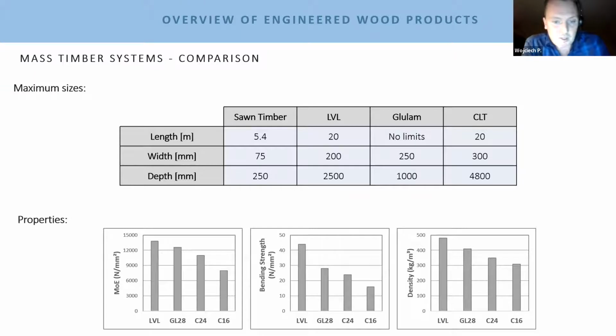In terms of the properties, I've got three graphs here. The first one on the left is the stiffness, the one in the middle is the bending strength, and the one on the right is the characteristic density of three different mass timber products, compared to the properties of C16 strength class. As I've mentioned, LVL in all cases is the stiffest and the strongest of all, and that's why it's used for heavy stress situations where the loading is high. After that comes glue laminated timber, and then C24 and C16 strength class sawn timber.